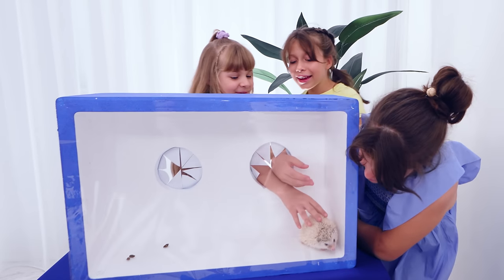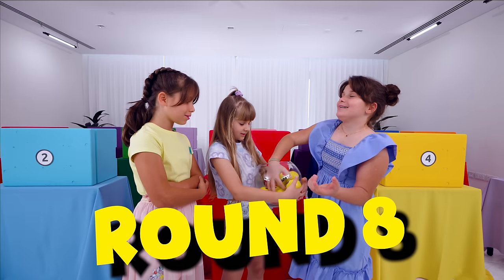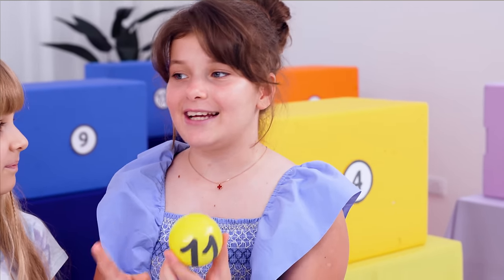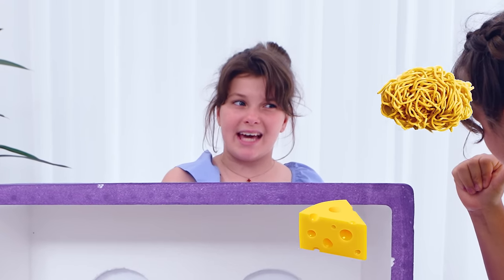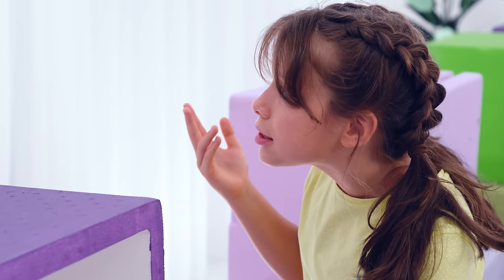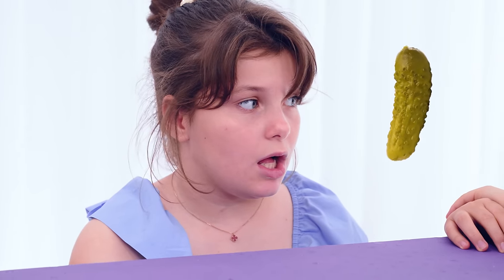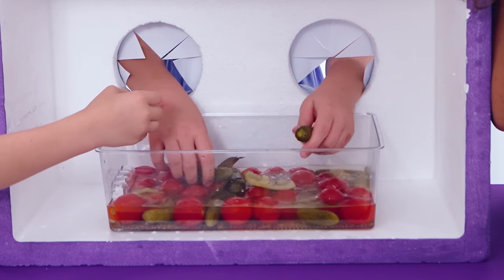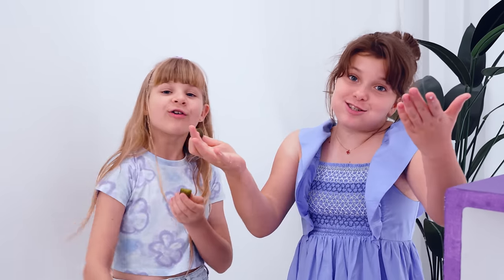It's so good. Okay, I have one right here. Can I? Wait, where is it? Come with me. It's right here. 11. No, just before I said I didn't know what 11 is. It's okay. Cheese, spaghetti, tomatoes. I hate this. Really? Oh, I know what this is. This is a pickle. Yeah. This is a pickle and something else. This is a tomato. Yeah. Okay, I'm just gonna try a pickle. Do you eat it? Oh my god. Next one.